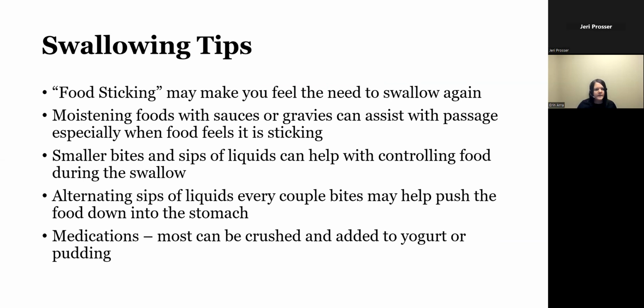So again, some more swallowing tips. Food sticking can be an issue, and may make you feel like you need to swallow again. With this, moistening foods with gravies and sauces can help move it through the passageway better and prevent it from sticking. Taking smaller bites and sips can help with control with swallowing. And alternating sips of liquids every couple bites may help lubricate and get the food moved to the stomach.